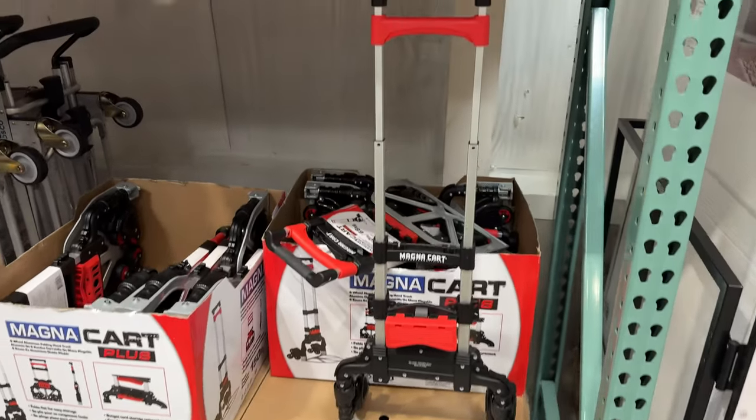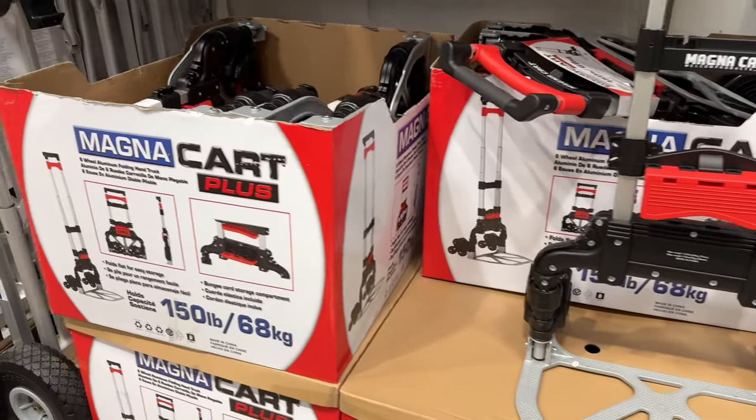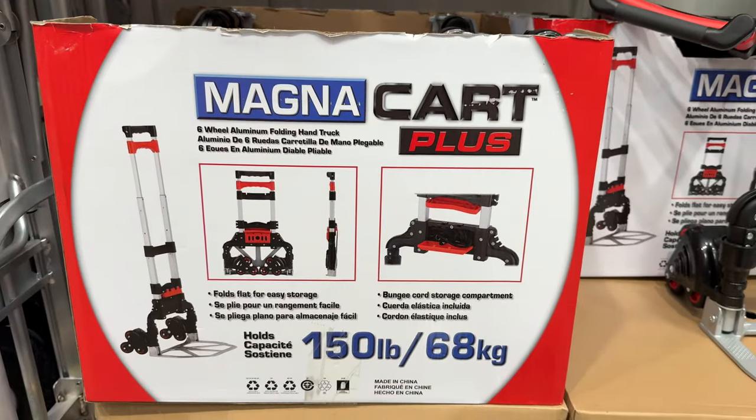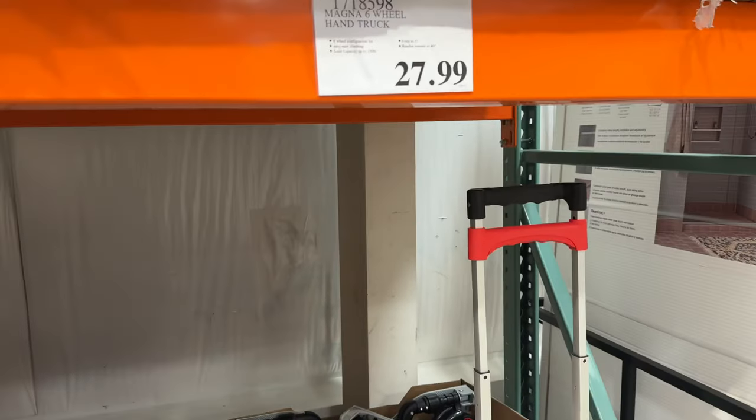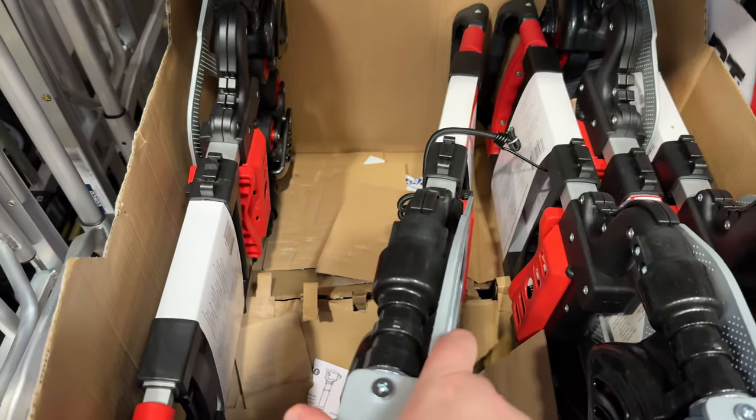At $27, this MagnaCart Plus is a six-wheel aluminum folding hand truck that can hold 150 pounds. Perfect for transporting boxes, it folds up flat for easy storage, perfect for keeping in your vehicle or in a closet.